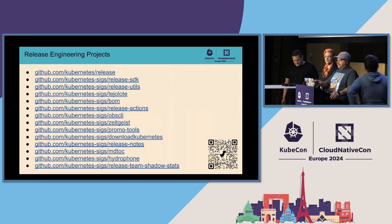We have Release SDK, which contains, for example, GitHub wrappers and Git helpers to do Git operations easily. Release Utils is, as the name says, utilities, side functions that help us. There's Tejolote for the provenance data, bom for the bill of materials, the Release Action itself, and the OBS CLI to interact with the OBS service that we just showed before. That project needs a lot of work. And we have Zeitgeist and promo-tools. We have a bunch of things here, and if you want to work on one of these projects, you are really welcome. Please join us to maintain those projects.